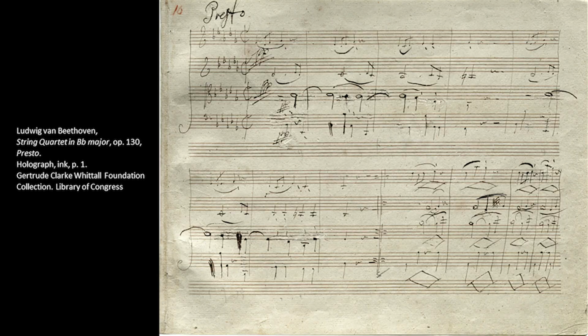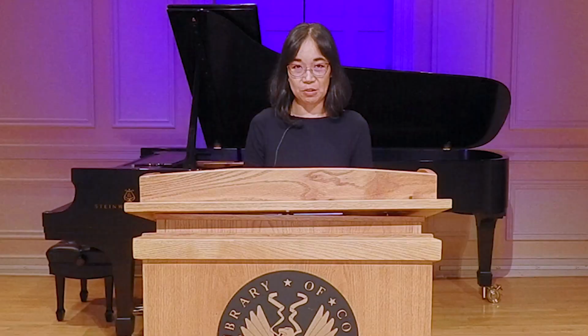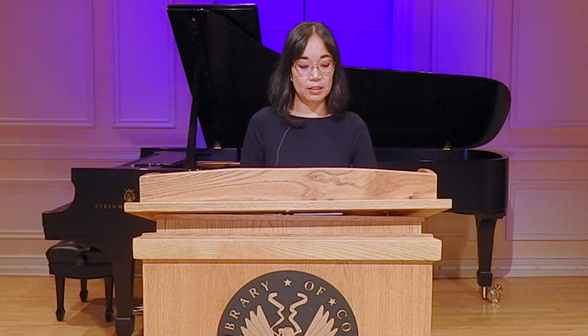The second movement of the Opus 130 String Quartet is one of the holographs Mrs. Woodall purchased for the Music Division from the collection of Jerome Stonborough, an American industrialist who married into a powerful Austro-Hungarian family. Stonborough and his wife's family were also art collectors. The term holograph means that the manuscript, or a handwritten piece of music, is in the hand of the creator.